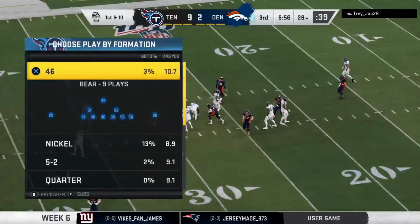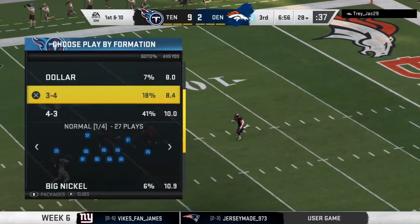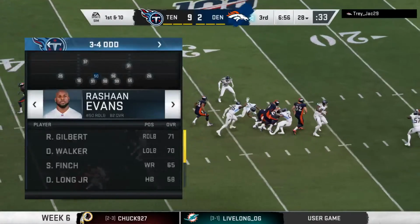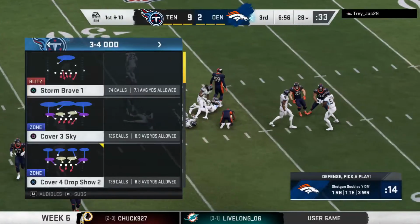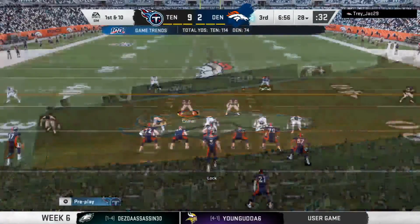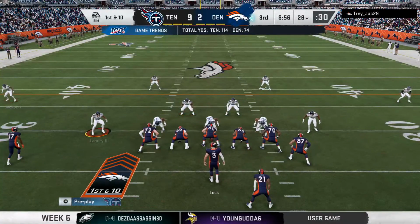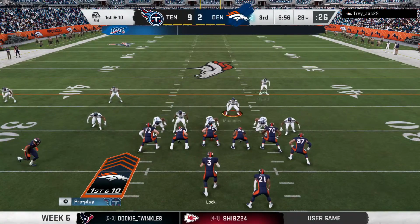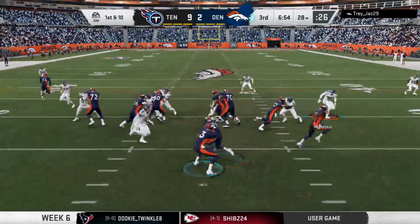Up to the 28-yard line. At their own 28-yard line. Denver offense at the line, ready to go. They're in a close game, but they're going to need to do a little bit better probably here in half 2, no? I would agree with that totally.